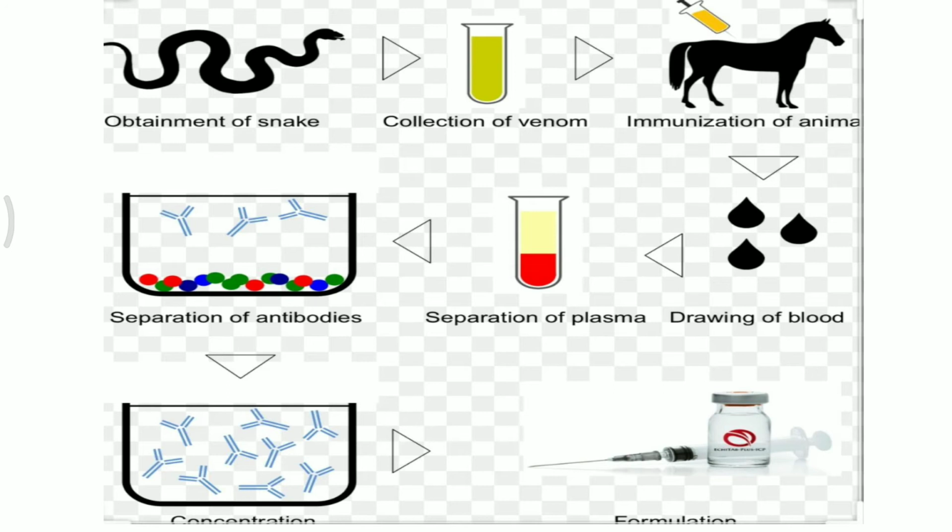From that blood, plasma is separated, and that plasma is used to act as an antibody, and it is stored in a formulated form, because serum cannot be given directly to an individual. We need to make it usable, and when we extract the usable form of it, we use it in the form of an injection in order to treat the venom attack. And because most of the venom attacks are neurotoxic, we need very quick medication. That quick medication can only be given by the synthetic or already prepared antivenom.